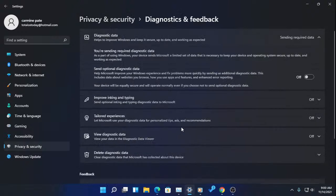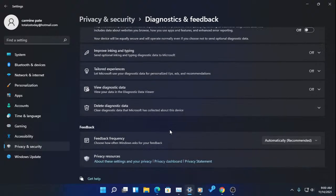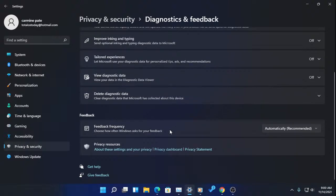Diagnostics and feedback. Yeah, I wish there was a master on/off switch to turn this off. You can't. I did toggle off send optional diagnostic data, and you can view your diagnostic data in the diagnostic data viewer. Delete diagnostic data. Of course, they already have it, so that's pointless. Feedback frequency. Choose how often Windows asks for your feedback. It's set to automatic. I'm cool with that. So yeah.